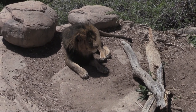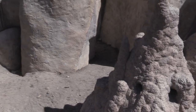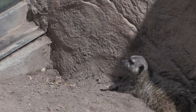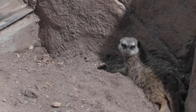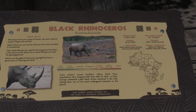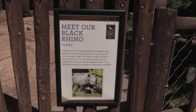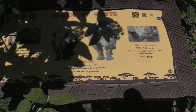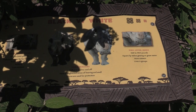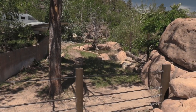Close up view of the male lion. Well, they got a secondary meerkat habitat up here. We got black rhinoceros. All right, this black rhino is named Jumbi. Oh, that's the difference between a black rhinoceros and a white rhinoceros. This is the rhino's habitat.